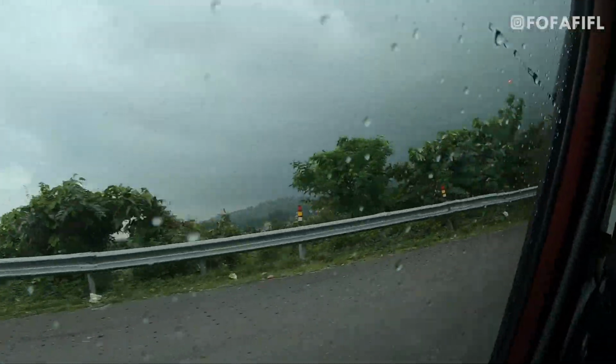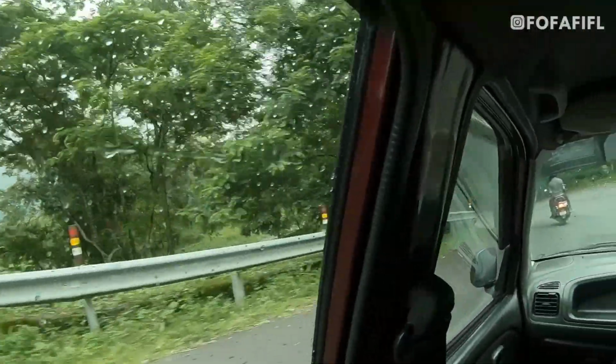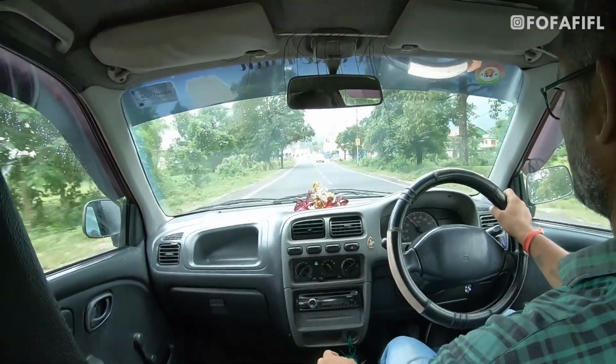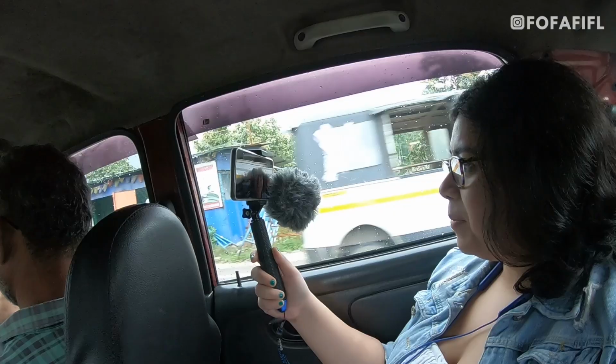And there we have the first glimpse of the hills of North Bengal. It's such a great feeling, from the jam-packed city of Siliguri, and then just half an hour's drive from there, it's a whole new world altogether. And it's just so refreshing, and it's a bit foggy, as you can see. So that's how it is. First glimpse of the hills, first glimpse of monsoon in North Bengal.